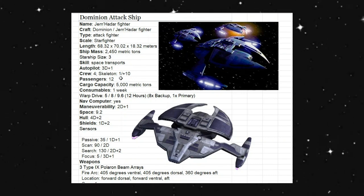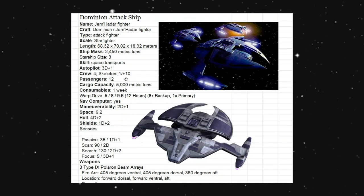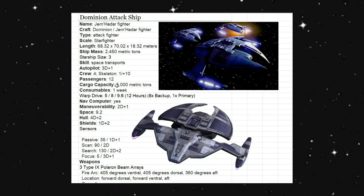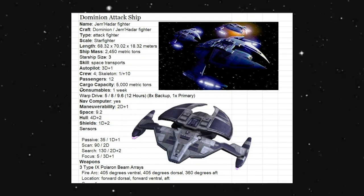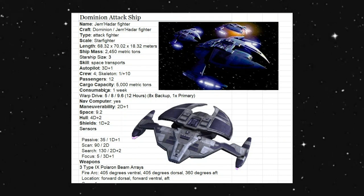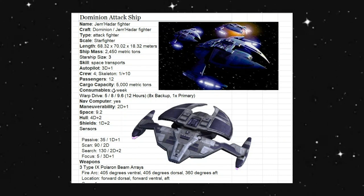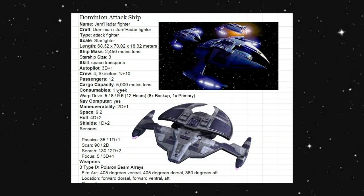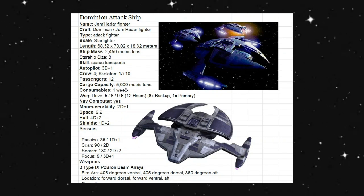All right, so we do have passengers of 12. Cargo capacity is 5,000 metric tons. Has enough consumables on board for about 1 week. Has a standard warp of 5. It can reach warp 8 for sustainable warp and can reach warp 9.6 for about 12 hours.